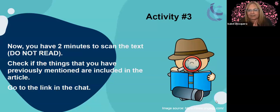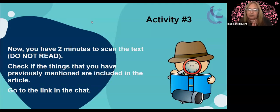Okay, now you're going to see in the chat box, Grace is going to post the link of the reading text. So if you go to the chat box, you're going to find the link of this text we have mentioned before. You will have 2 minutes to scan the text. Do not read. And then you're going to check if you have mentioned those things included in the article. And then you go to the link and you write yes or no to see if your predictions were right. So write yes in the chat if the predictions were included, or no in the chat if the predictions were not included. Take 2 minutes, okay?